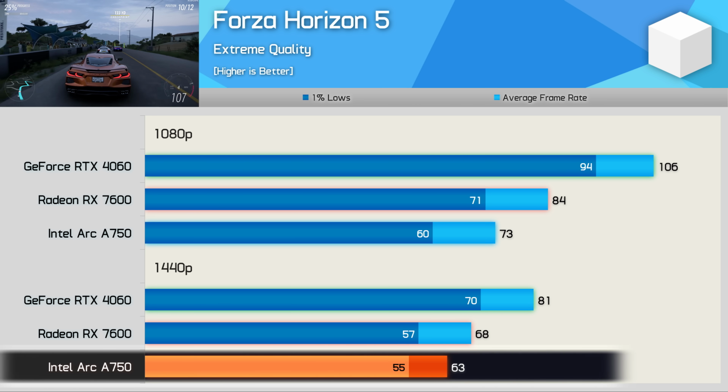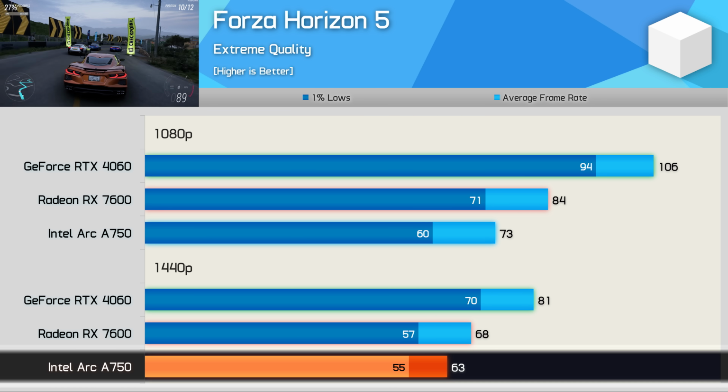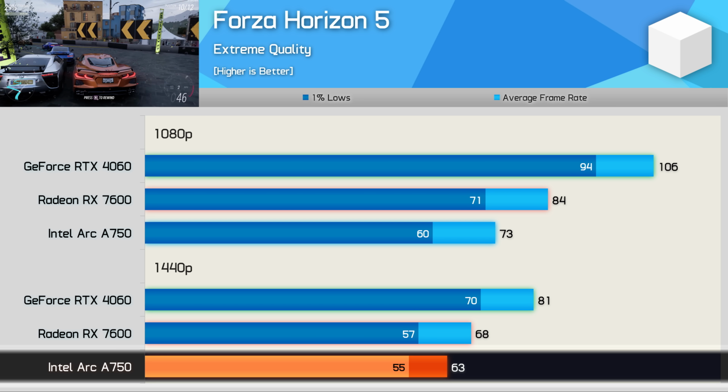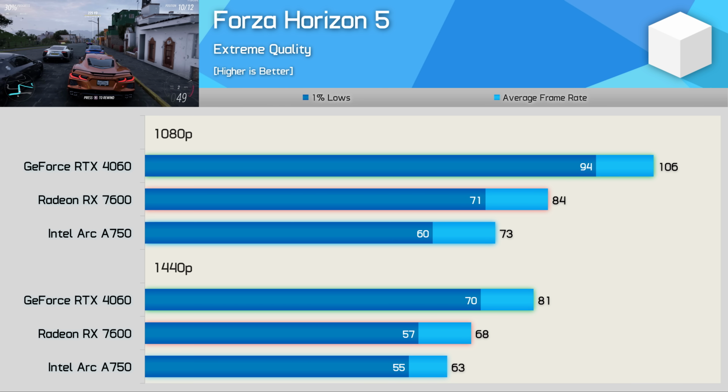The margins did come down quite significantly at 1440p, as here the A750 was 22% slower than the RTX 4060 and just 7% slower than the RX 7600.